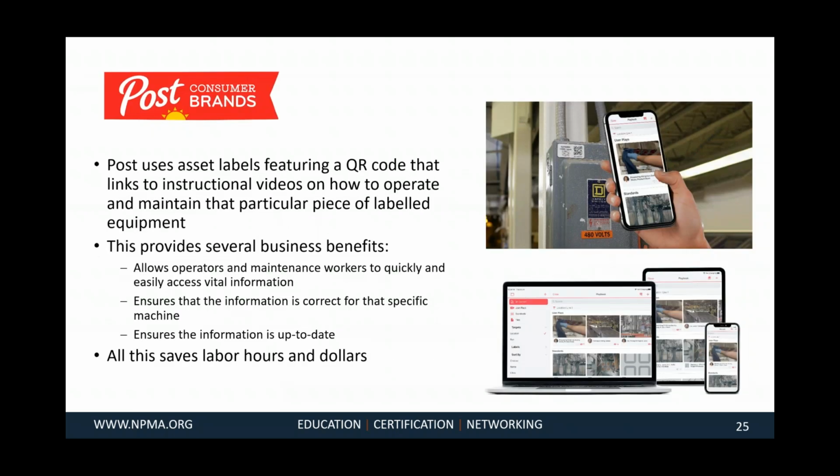Post Consumer Brands. So Post uses an asset label that has a QR code on it. And that QR code links to different instructional videos, different SOPs, how to operate and maintain the equipment. So when a new employee is hired, they can go up to a specific piece of machinery that they're maybe going to be responsible for, scan it, watch the videos on how to use the machine, understand what happens when it breaks down, and know Post policies, all from a QR code. They access a website which has all of that information stored and entered, so all they have to do is scan that QR code and they have all of their information at their fingertips.